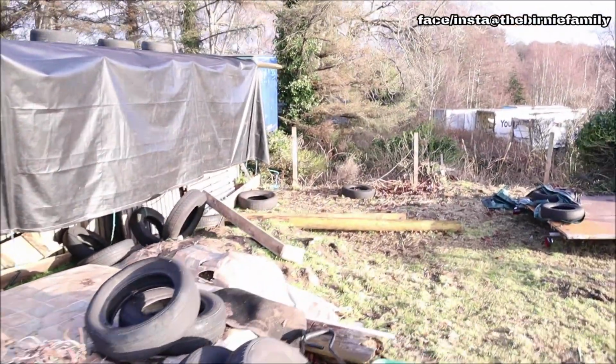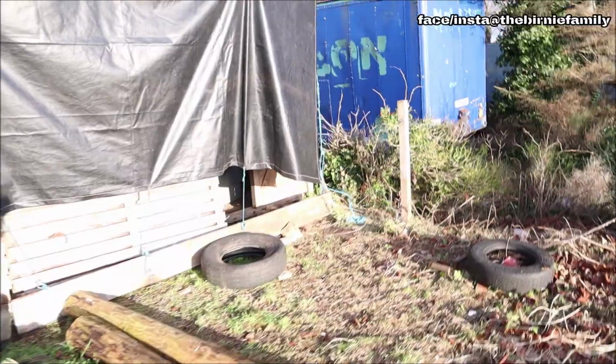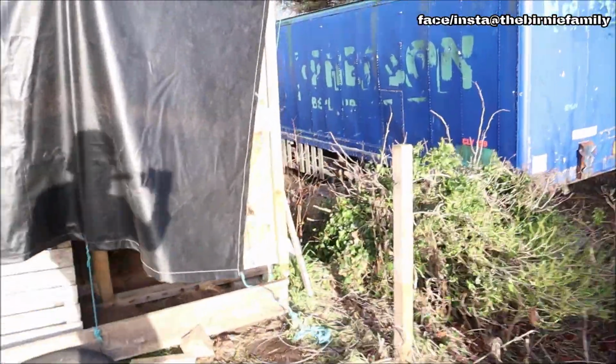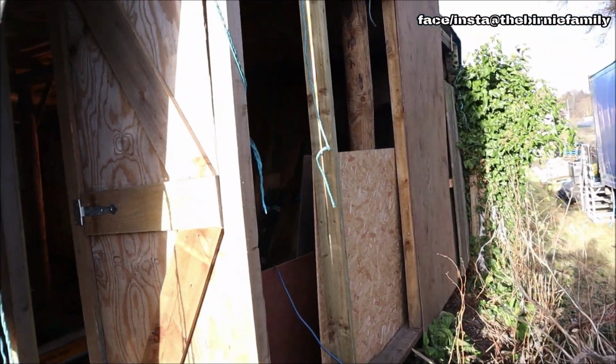Yeah, so guys, we really are on the home stretch for this now. And I was leaving this back wall just over here, just to give me a bit of light when I was inside, but I'm also almost finished.